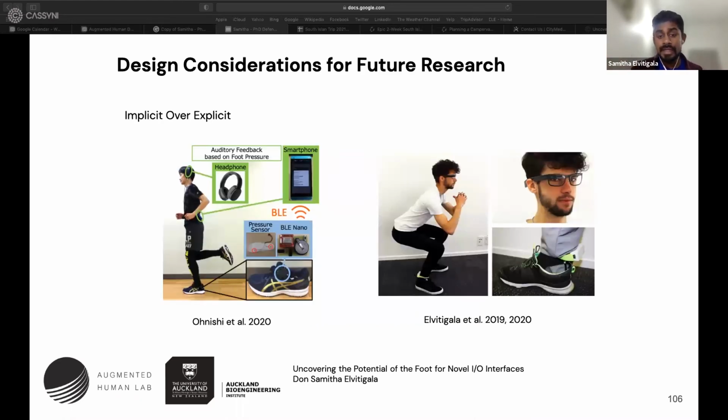Although most of the early AFIs were designed for explicit interactions, in my literature review, I identified that after 2000, around 80% of AFIs are designed for implicit interactions, such as gait analysis, activity detection, or posture detection. Even my work, Gym Soles and StressFoot, use implicit interactions. These examples may imply that AFIs are easy to design for implicit interactions compared to explicit interactions.